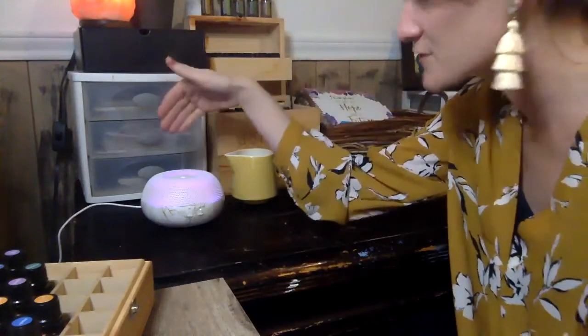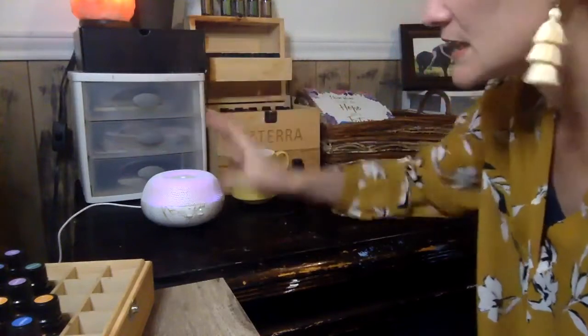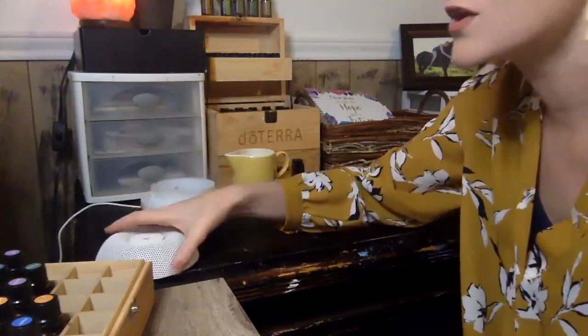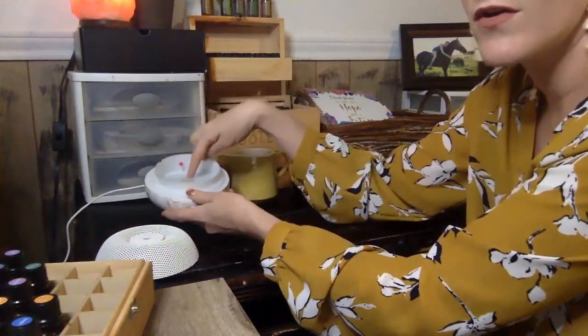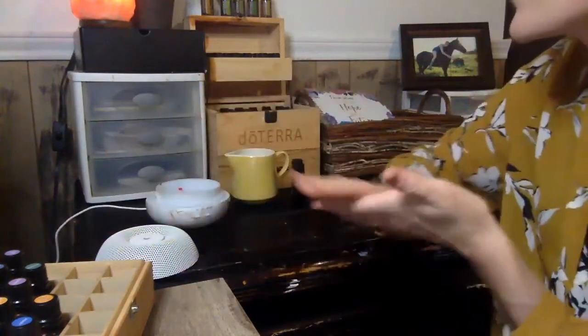If you notice after a while that the mist isn't coming out enough, it may need to be cleaned. So if you've never cleaned your diffuser, it's super easy. You just take a Q-tip and go right here in the middle of the diffuser where that little hole is, and just clean it like that. And that usually gets it working really well again.